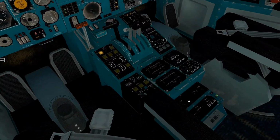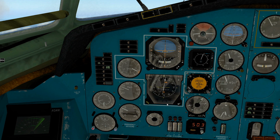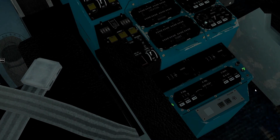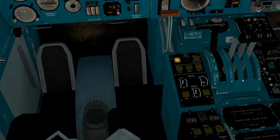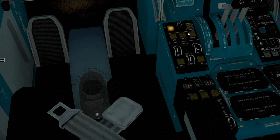VOR, we need to be on the 114 radio. So let's tune in here as well, 114. There we go. Let's make sure we have the correct Vozice, 116.95. There we go. And here as well, 114. And let's go to VOR1.